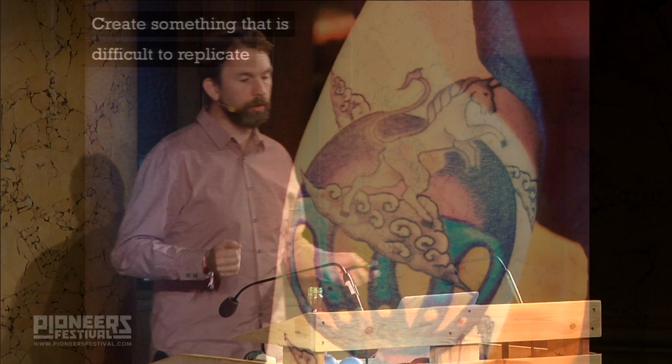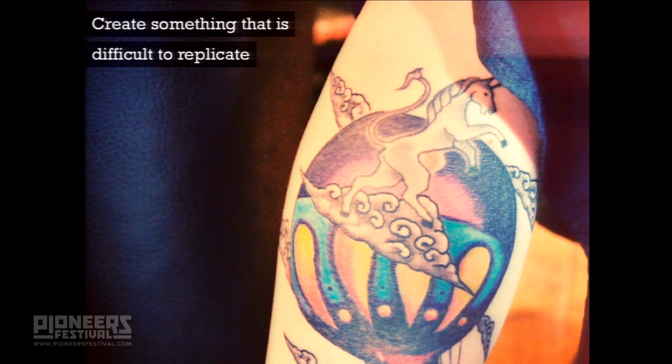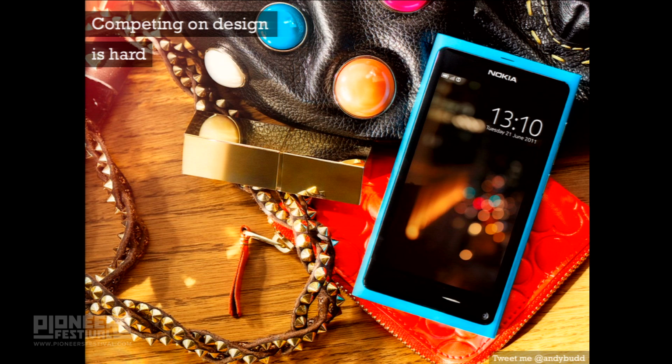So I actually think design can be an incredible business strategy. A way of creating something that's incredibly difficult to replicate. And it's difficult to replicate because design is inherently hard. You see lots of products that just try and copy other products in the marketplace, but you can always tell what the copy is and what the real one is.